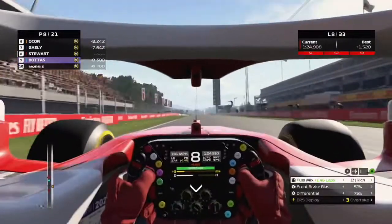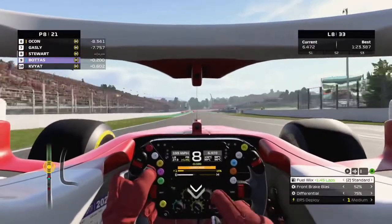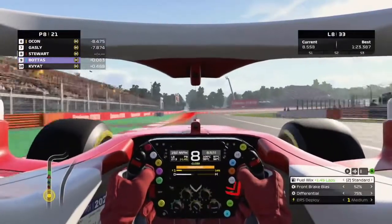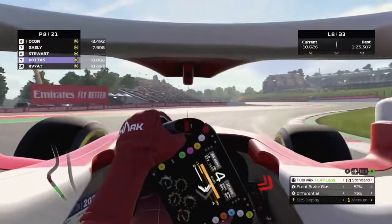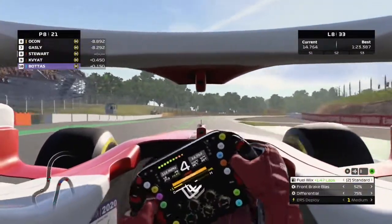I'm battling with Bottas for position at the moment. I know it's because he pitted early, but still. He's got the inside, I've got the inside for the next turn, and we keep the position.